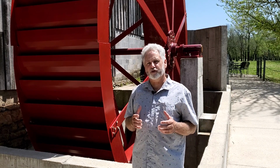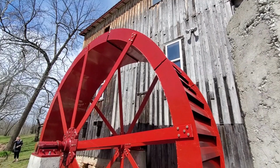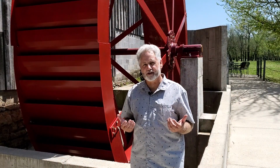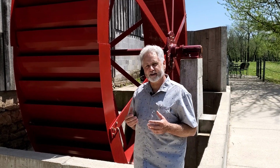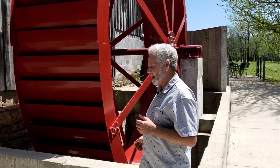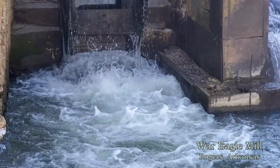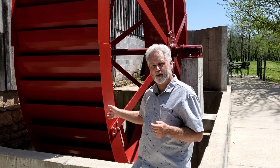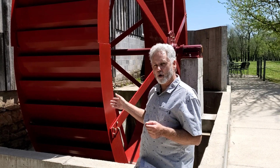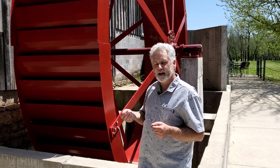Now, it's important that these wheels are balanced perfectly, because if they're not, they will lob as they turn, and that'll create slack in the belts and it'll cause trouble inside the mill. So balance is very important with this. Now, they could set this up as an undershot wheel and have the water come under the wheel, and it would make it turn what appears to be backwards. It doesn't appear they have the troughs set up to do it that way, so I think they're going to go overshot.